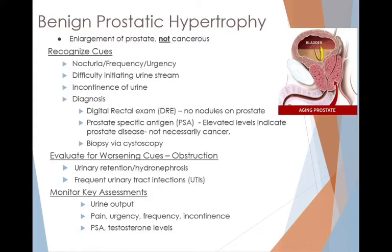So we're going to keep an eye on their urine output, making sure it is sufficient. Pain, urgency, frequency, incontinence. Ask your patient, are you dribbling? Are you having a lot of frequency? They can do PSA and testosterone levels. High testosterone levels do cause the prostate to swell.